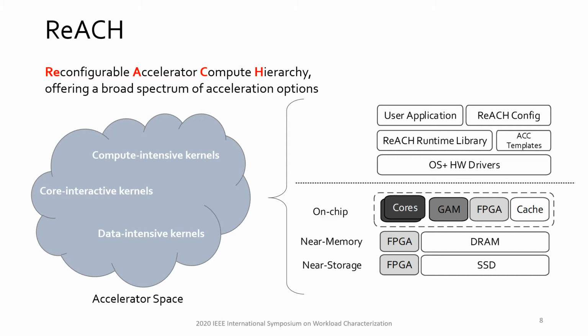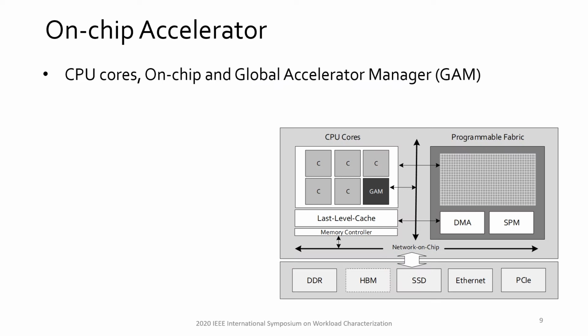We will now introduce the compute units of each compute level, as well as the global accelerator manager, and we will present the software stack used to program this system. Our on-chip accelerators, CPU cores, and global accelerator manager are all tied together with a high bandwidth network on chip, which provides a cache coherent interface between all elements and the main memory.